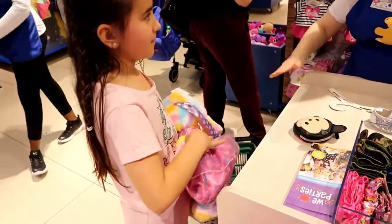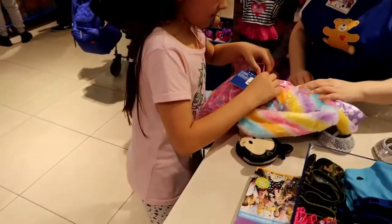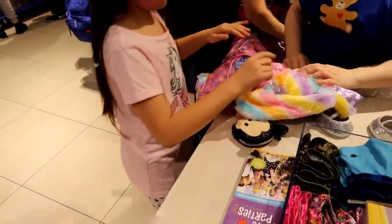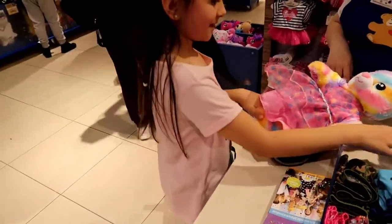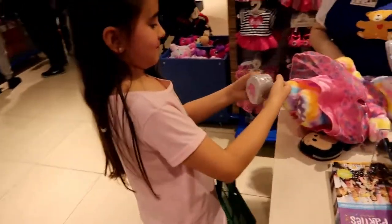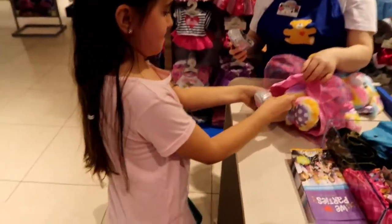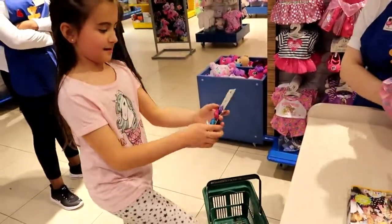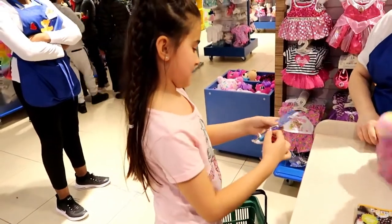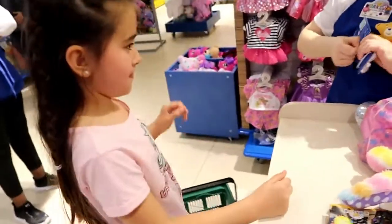Put her over here so you can see what you're doing in the back. Okay, you see there's still the white thing. Okay, what else? Looks pretty. I don't know what to say. So yeah? Which color do you want? Pink and blue, yeah?